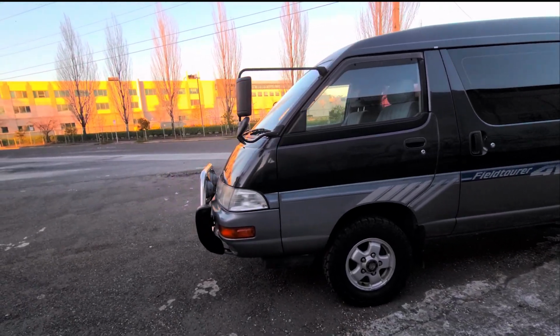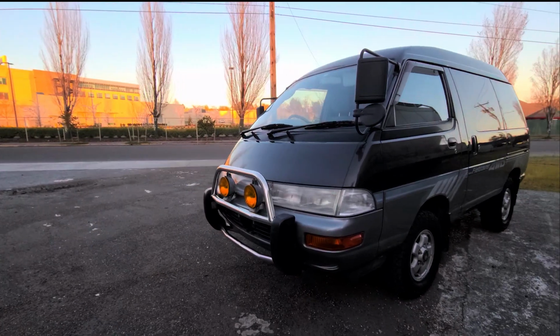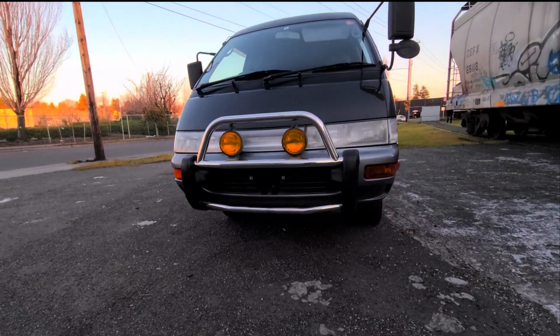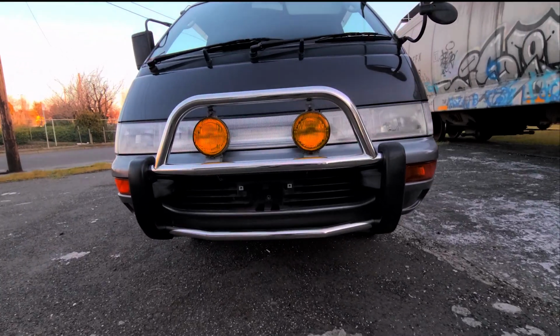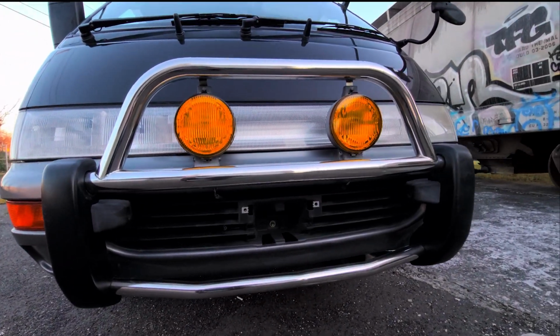And it comes with this really cool front brush guard, a factory Toyota brush guard, but only with the Field Touring trim, and the two matching accessory fog lights.